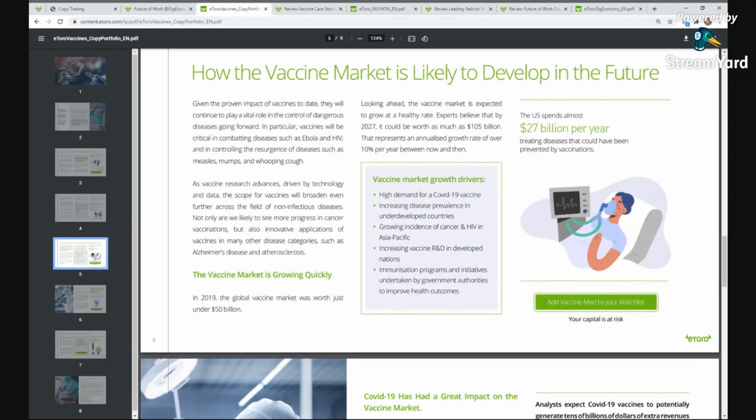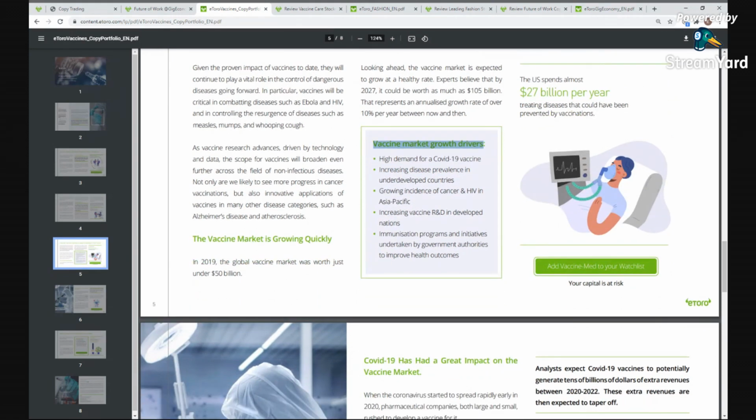So the vaccine market growth drivers are high demand for the 2020 vaccine, increasing disease prevalence in developing countries. So some of the third world countries or some of the countries that are suffering with diseases, it's going to help their economy, etc. Growing incidence of cancer and HIV in Asia and Pacific, increasing vaccine research and development in developed nations, immunization programs, and initiatives undertaken by government authorities to improve health outcomes.